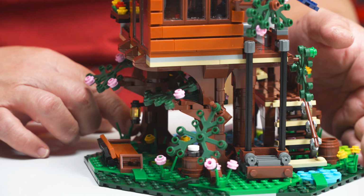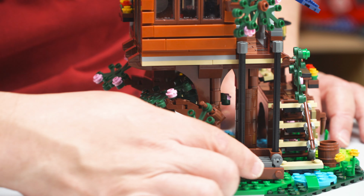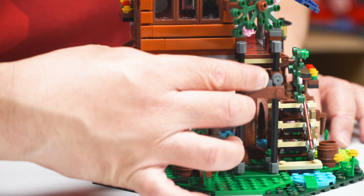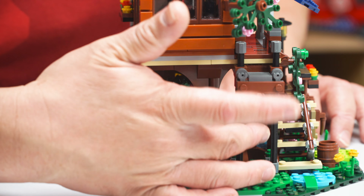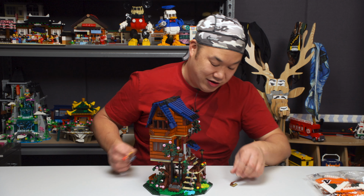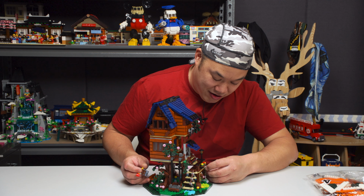Come over here, and I actually really like this. Right here is an elevator. Who'd have thought they'd include something like that? I'm like, oh, that's a nice touch. In fact, if I pull out a figure, I just knock that thing down again, that single piece.